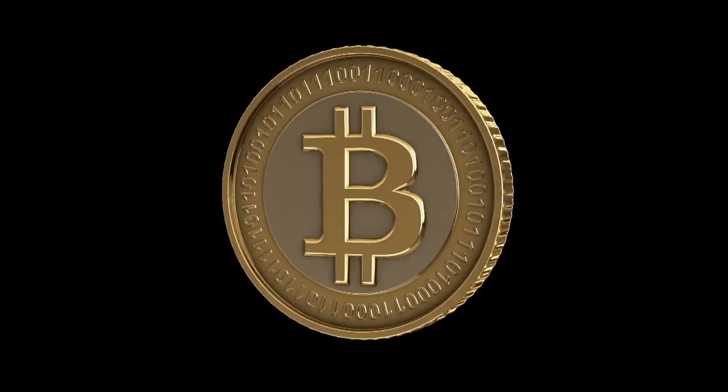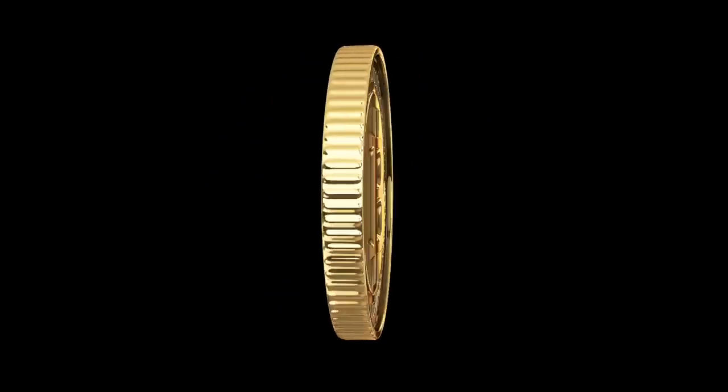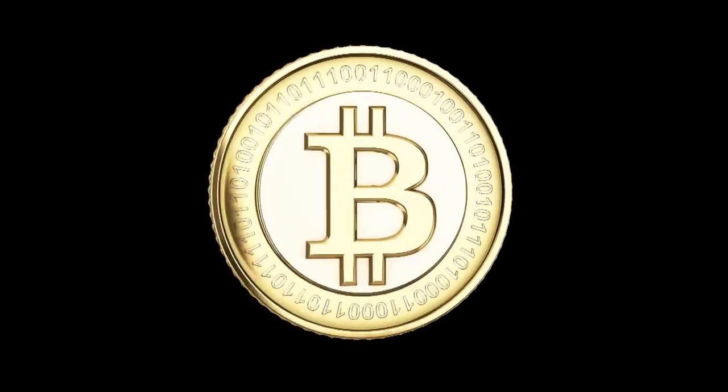Blockchain is a new way to store and record transactions. It's very much like a traditional database, but the blocks are linked together cryptographically in order to make sure that they're tamper-proof. Blockchain technology was invented in 2008 to create a digital currency.